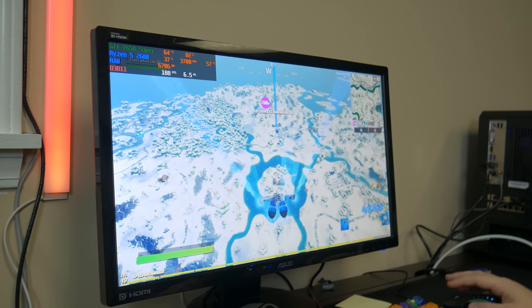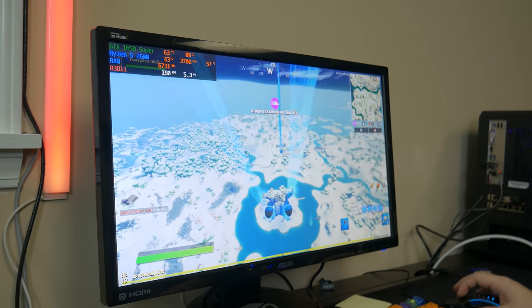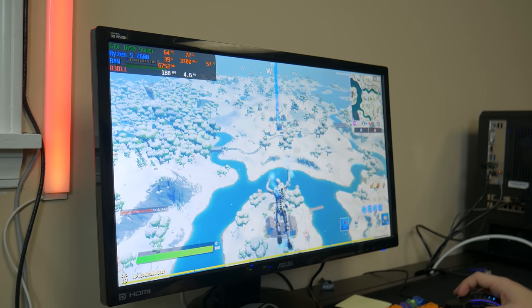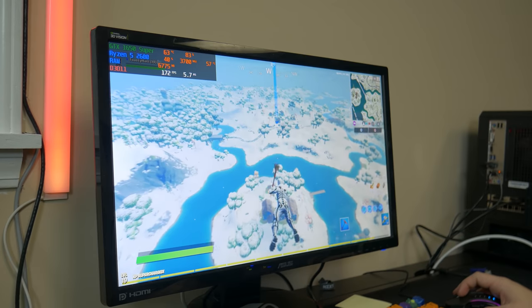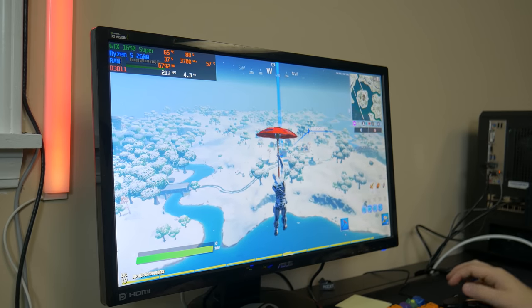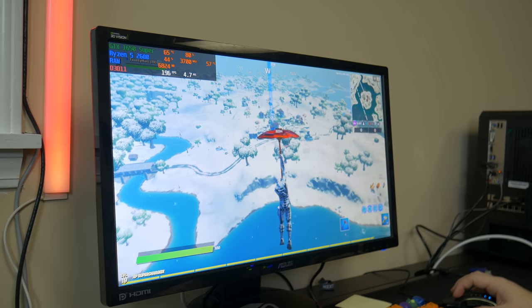It's not gonna be great for high refresh rate because second gen Ryzen normally has some issues with IPC and just getting above that 200 mark. But you know, if you really wanna play and get even higher frames, you could invest in something like a 3600. But there's a lot of upgradability you can do with this PC. But right now, it's pretty dang good.